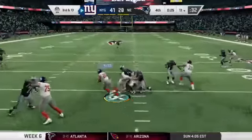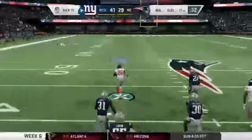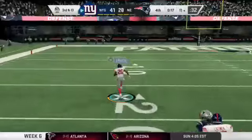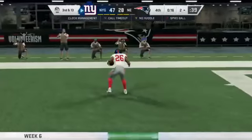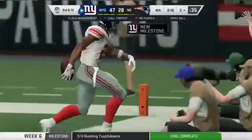They'll go to Barkley again. And an alley to run. Fighting through it. He's got space. The 40. He's at the 30. 10. And all the way in. Touchdown, New York. Saquon Barkley.